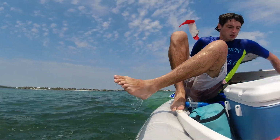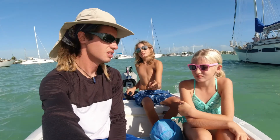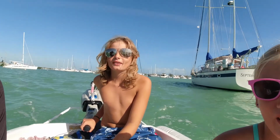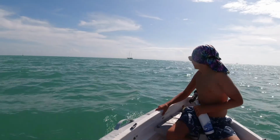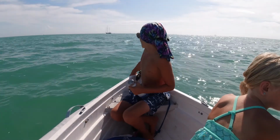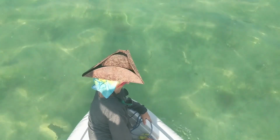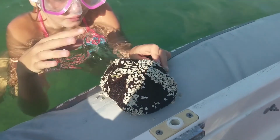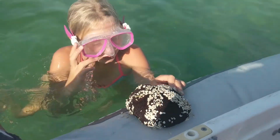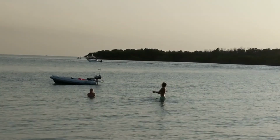So we've had this for almost 2 years and have really enjoyed it. We've taken it all over, whether we're crabbing, fishing, going out in wavy weather or super calm. Of course, just snorkeling. We've really enjoyed it, but it's time for a new dinghy.